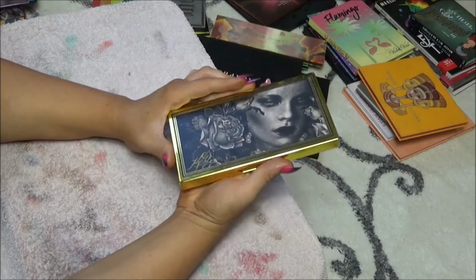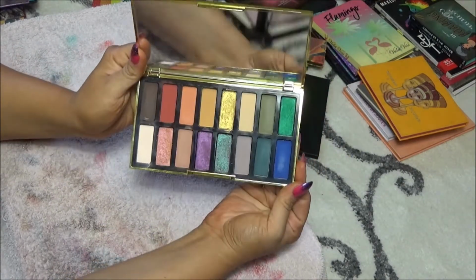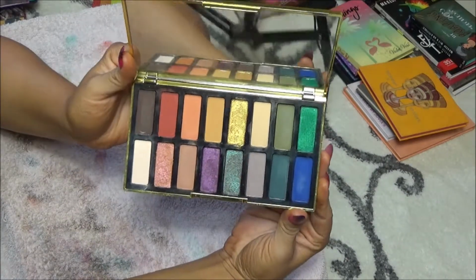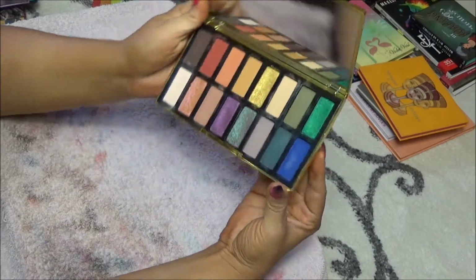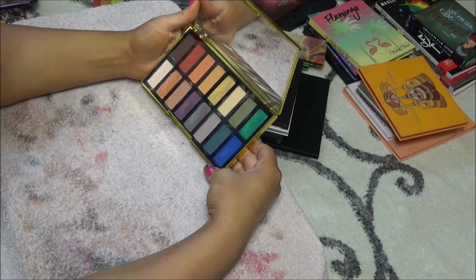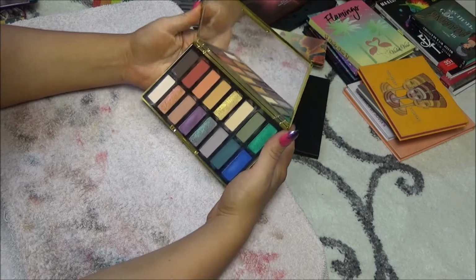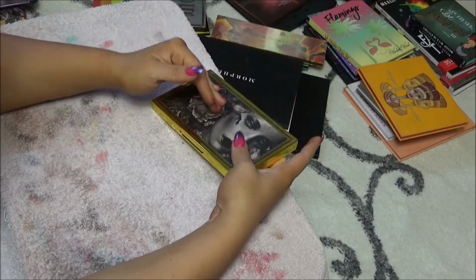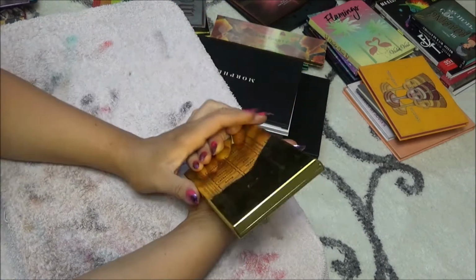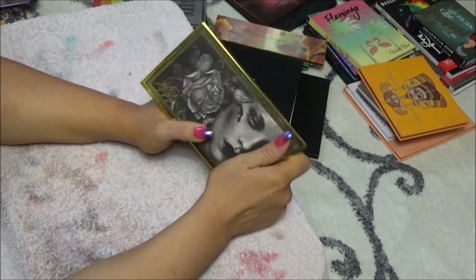We have the Kat Von D 20th anniversary palette. It looks like this. You can no longer get this. This was just okay. This is not one of my favorite Kat Von D palettes at all. I think this was right as the brand was going through the most. I still want to keep it.